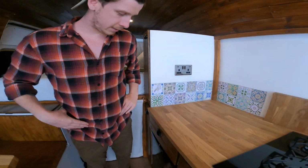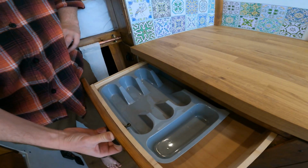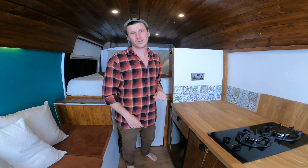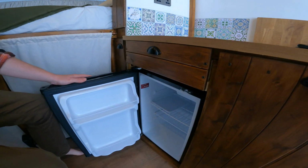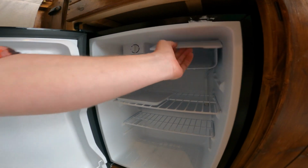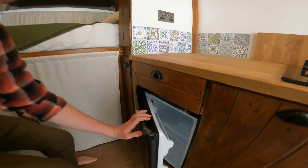And then that leads us to our cutlery drawer. And then storage underneath the hob for your water tank, and that's where we store the table. So underneath your cutlery drawer we have the fridge, which is pretty useful. It's a not so mini fridge with a little freezer compartment at the top. Loads of room for everything.